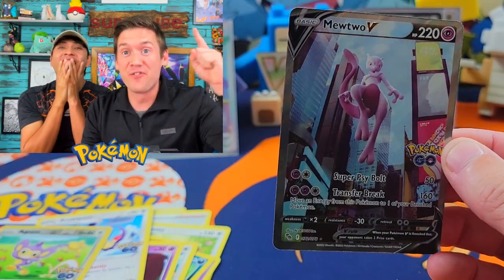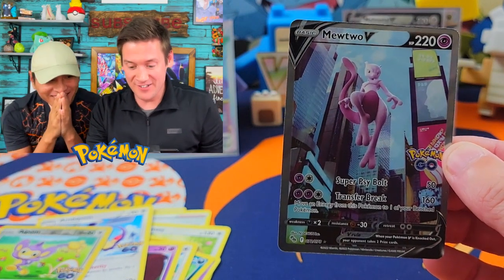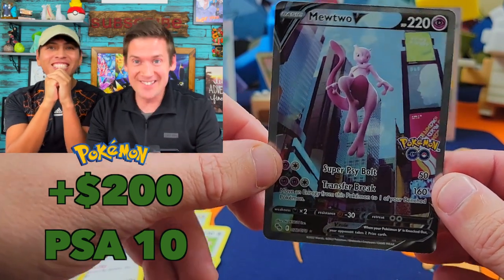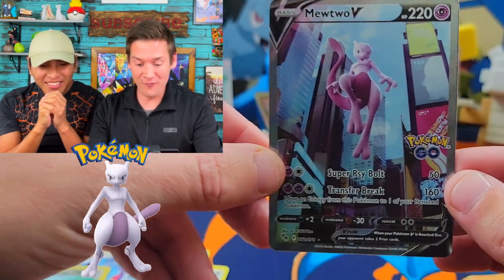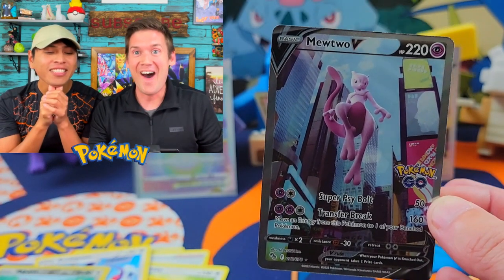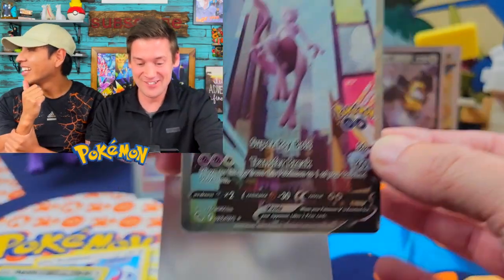No way! We freaking got the Mewtwo Alt Art over freaking New York City. Are you kidding me? Diego willed it into existence. This is incredible. Oh my god. There's no freaking way. This ETB was loaded. I have got to get this into a sleeve. Oh, not only that. We even got the Mewtwo sleeve.